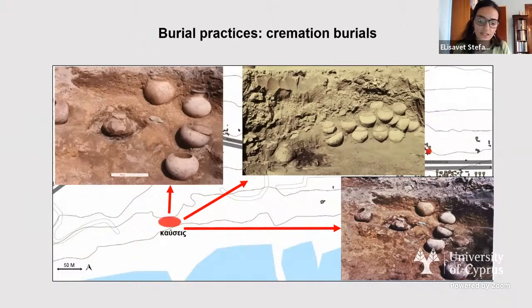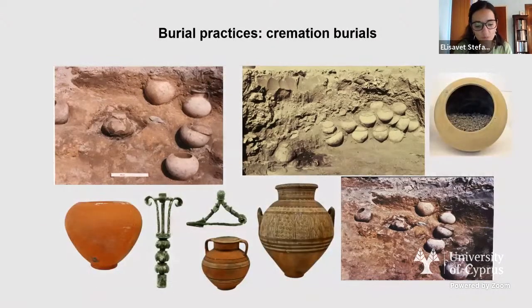The anthropological study of a small portion of them revealed that the vessels contained either exclusively cremated bones or one or more individuals, or mixed human with animal bones, and more rarely only animal bones. The cremated bones were found in a very good state of preservation, suggesting the particularly careful process of collecting and placing them in the urns immediately after the cremation.